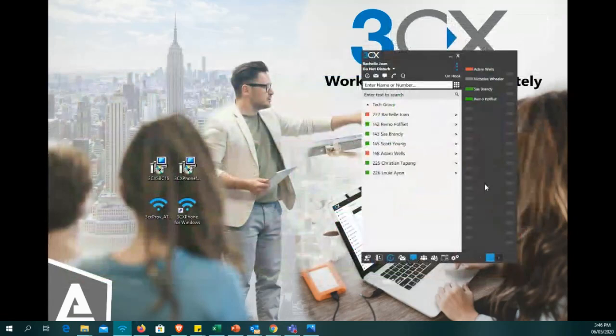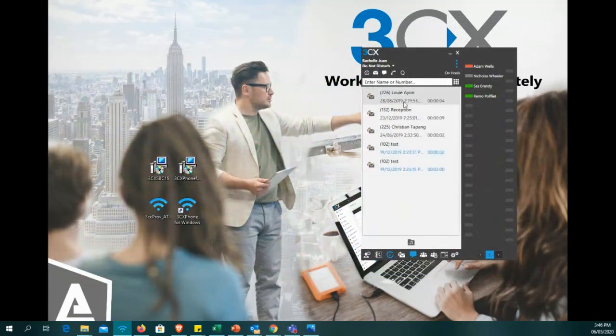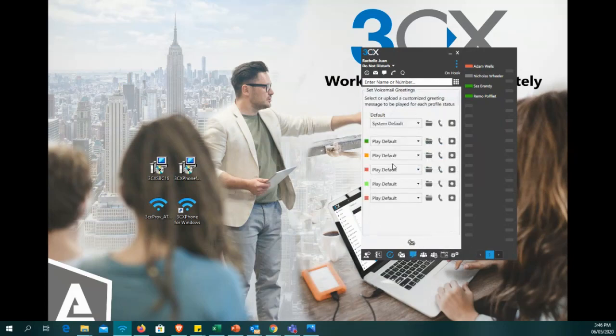So this is the advantage of using a 3CX client. What else? You can also check your voicemail from here. So that's it. You can also set your voicemail greetings from here, depending on your status. So that's possible.